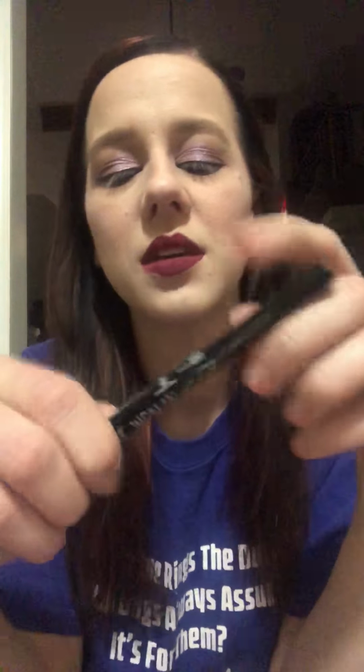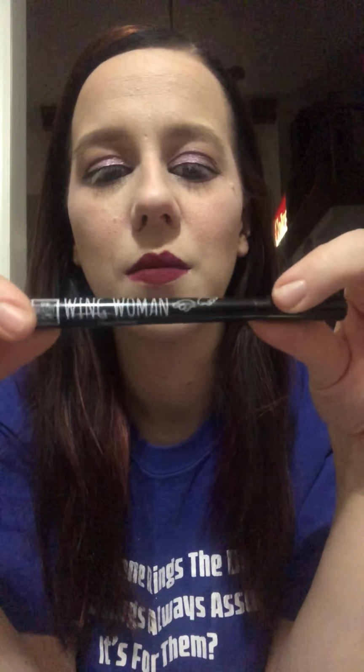And then I used this Wing Woman liner that I got this month on my top, and I did a little bit of a wing, which I don't normally do, just because it's called Wing Woman. I felt like I needed to, and I'm playing around and about to remove this, so it didn't matter if it turned out crappy, but it actually isn't bad. It's just really subtle.